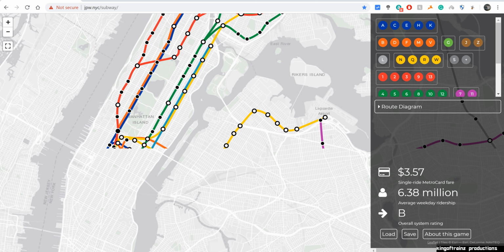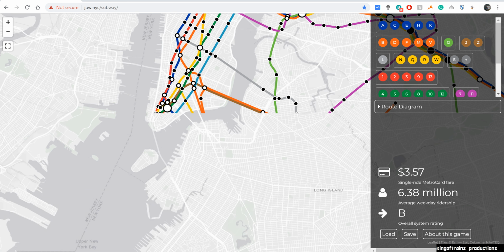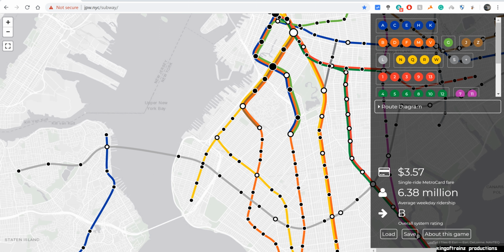Next, the Staten Island Railway. In the last video, I had it going into Brooklyn to connect with the NNR. But since I have a new train connecting Staten Island to Brooklyn, I figured I could just cut it back to St. George and then they could transfer at Tompkinsville.